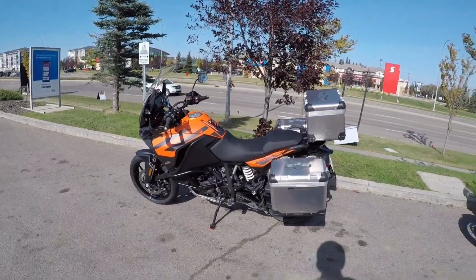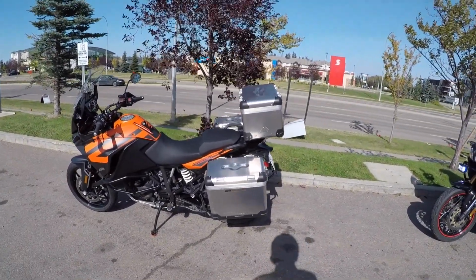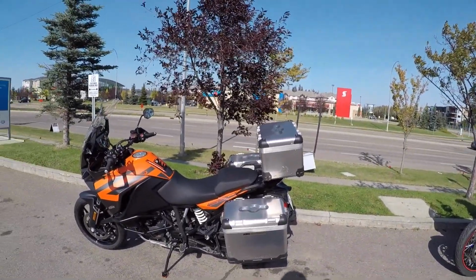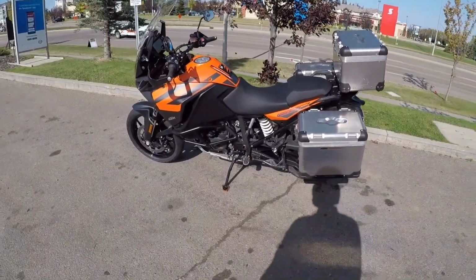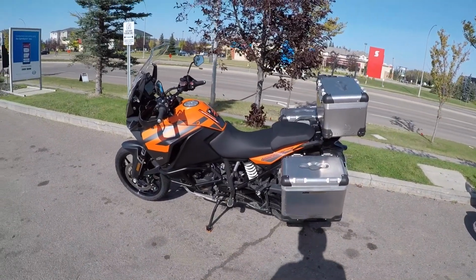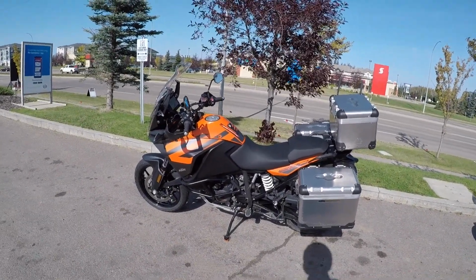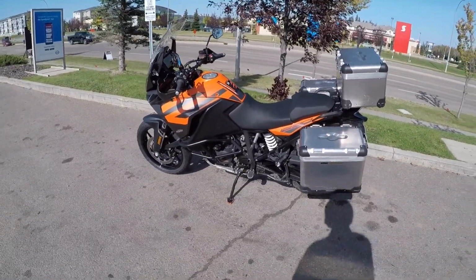Steve has his bike equipped with the KTM TourTech Adventure bags. They are a 45 liter on the left, a 37 on the right, and I believe it's a 32 or 34 liter top case. His bike comes with a side stand, a center stand. It's obviously chain drive. It's a big V-twin, just a beast of a motor. It puts out 160 horsepower and I believe 140 newton meters, which is about 110, 115 foot-pounds of torque.